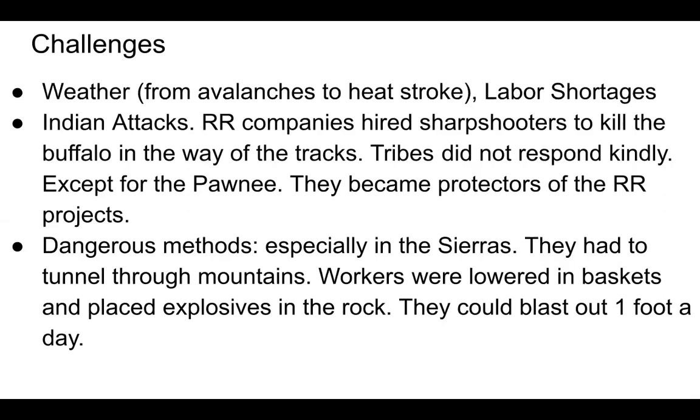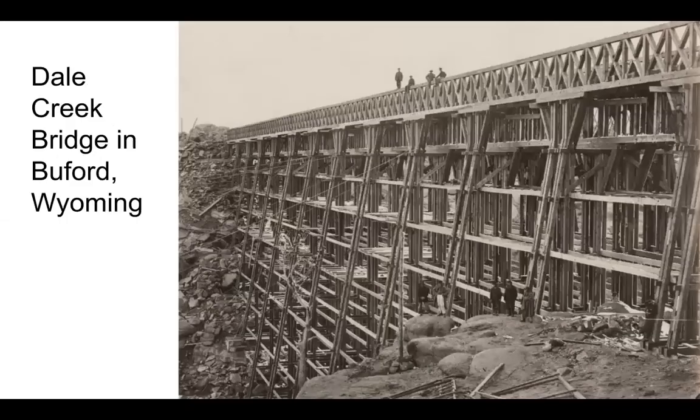They would lower them down in baskets and they would place the explosions on the rock and just hope that they can get out of the way in time before it blows. And even with this system, they're only blasting out 1 foot a day. And some of these tunnels are just hundreds of miles long. So this is just to give you kind of a visual sense of the scale of some of these projects.